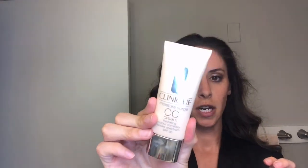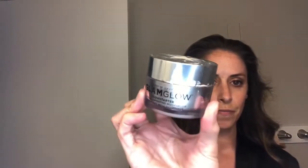Okay, so now I'm just taking my Clinique Moisture Surge CC cream, hydrating, light medium, taking some of that, and I mixed the GLAMGLOW, just the nude glow. So I mix these two together. I really like how it turns out. It gives that little extra glowy look. So I'm just gonna take a little bit of that. I'm telling you, I'm not fancy at all. I'm almost out of that. I need more. Just mixing them together.